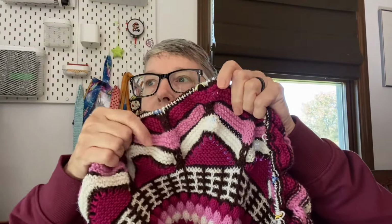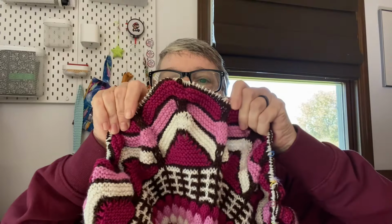Now, I finally finished, let's figure out where I can show this to you, a full repeat. Here we go, spread this out here. So I've got a full repeat of the chevrons done. You can see that, there's the pink, cotton candy, and cherry. Stretch this out a little bit. Is there an area where I'm not so scrunched up? It's pretty scrunched up now with the amount of length on these needles.